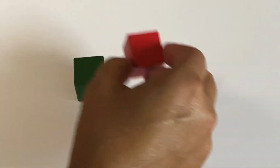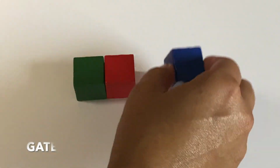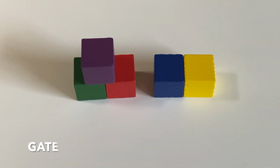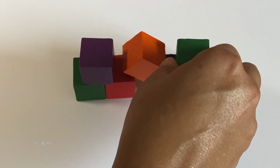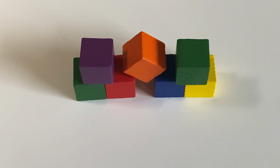Lastly, we have a gate. A gate is interesting because what you're going to do is you're going to rotate one of those blocks to make it diagonal in its orientation, which takes a little bit more understanding, particularly important for 4-year-olds. You can also stack your blocks flat on a table instead of going up if you want to use more of them to create other types of designs.